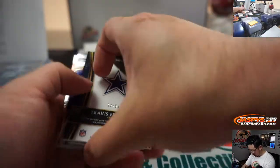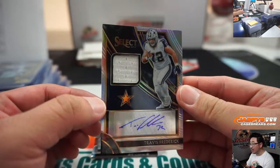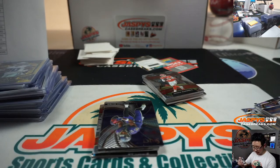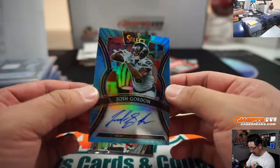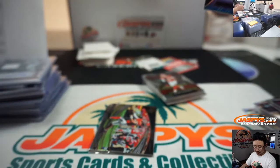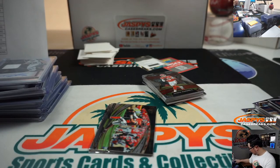I don't think I've seen one of those yet. And another Cowboy, 92 out of 99, Travis Frederick. Travis Frederick, another Cowboy for Louie. Getting Louie a hit before the end of the break. Josh Gordon, 14 out of 35. Seahawks edition. There you go. That'll go to Josh Pruce with the Josh Gordon.